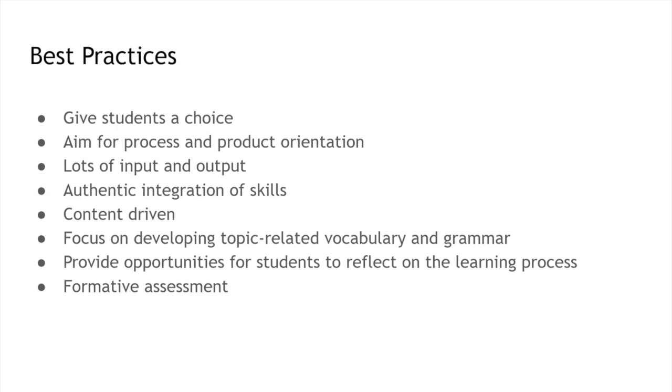not just standardized ways within the language class. It's content driven, so we want to provide students with as much real life content as possible. And we focus on developing vocabulary and grammar that is specific to a topic that is relevant to them. We provide opportunities to students to think about how they're learning, why they're learning, the learning process, and providing formative assessments. So not just something at the end, but throughout the process, so that they can understand what they're doing, how they're doing it, good or wrong, or how they can improve.